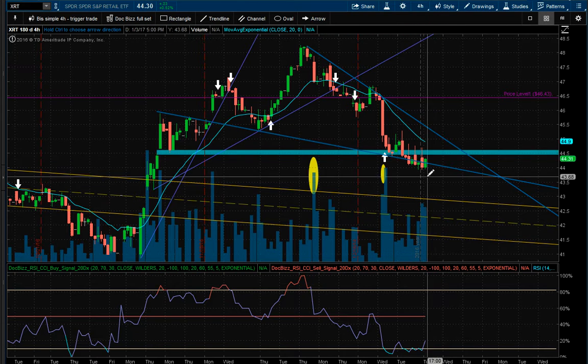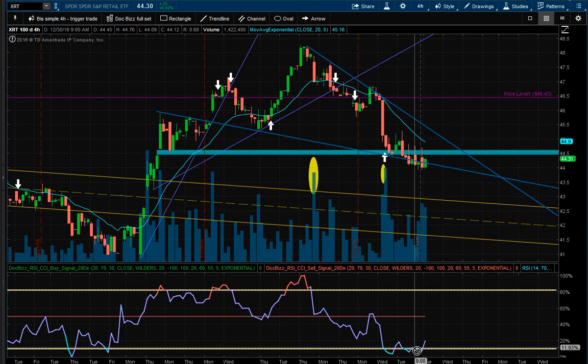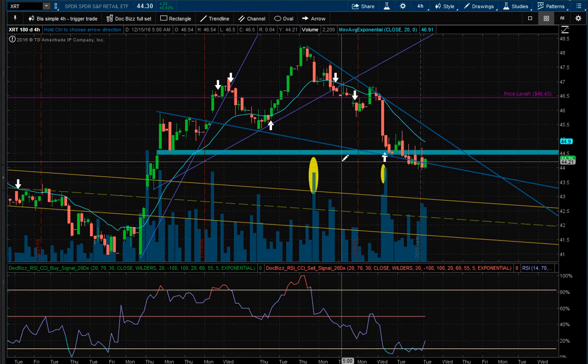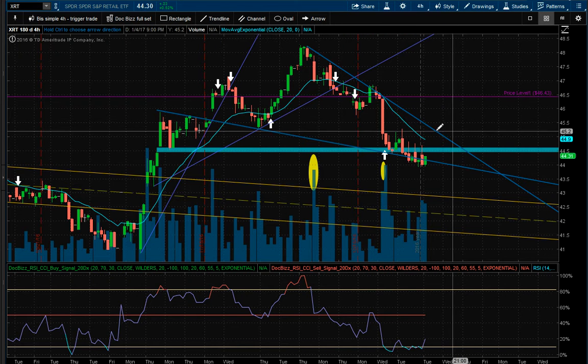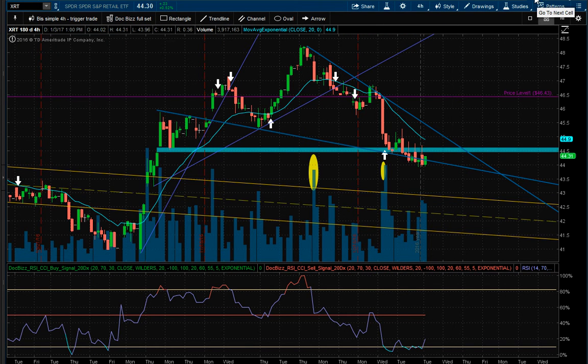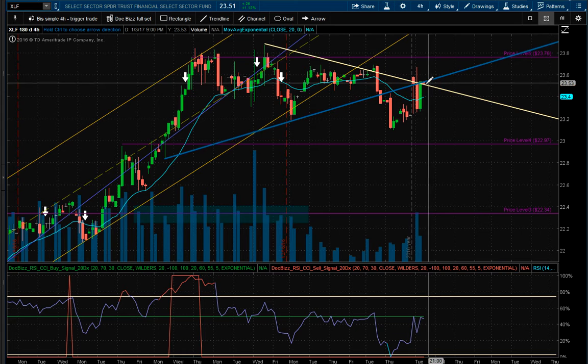Retail, I got no position in retail, but it closed above this descending wedge, and it's pretty much oversold now. There's a lot of good things coming out of retail. I don't know how the earnings announcements are gonna go, so I'm kind of staying out of retail for a little bit. But there's major stores out there, and I'd just stick with the common conglomerates if you're gonna go long.